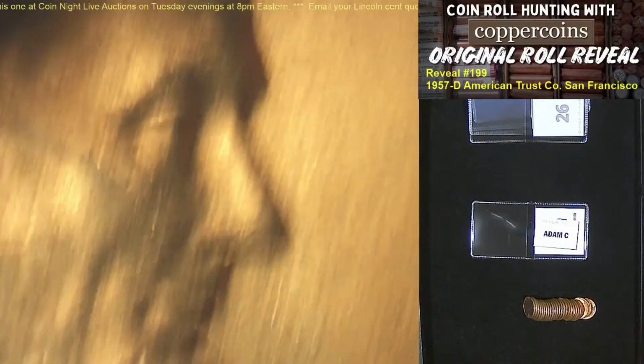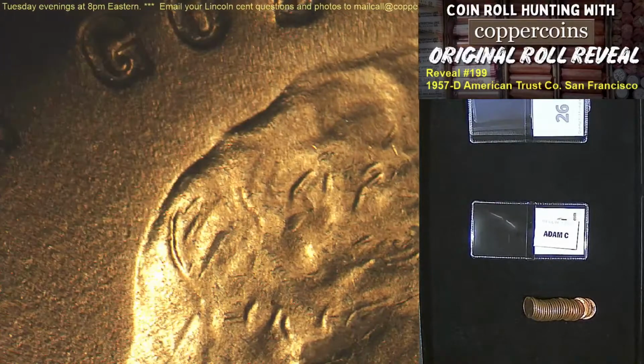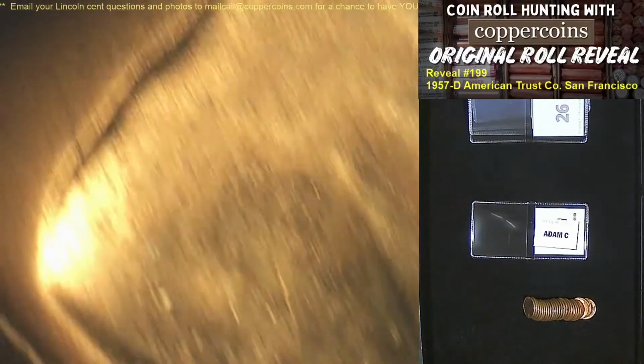Hey, this one is nothing. Nothing on the eye. Nice clean looking coin though.